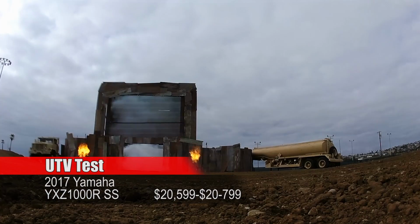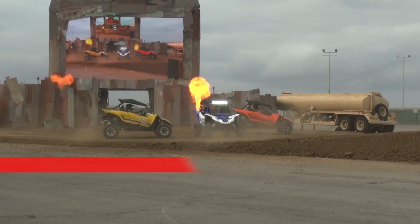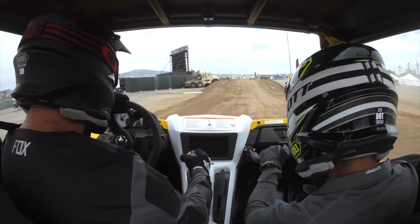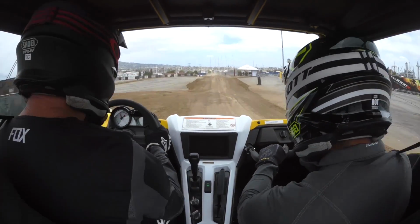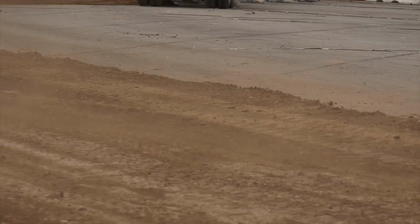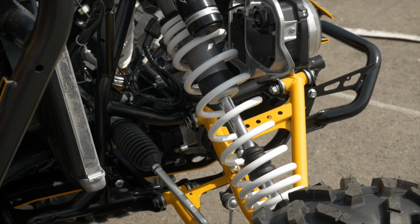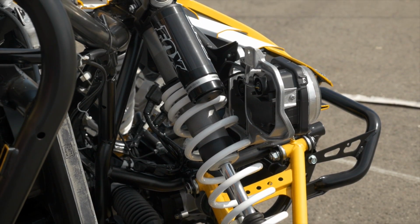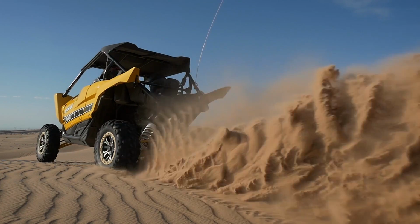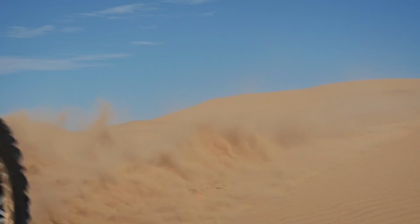Last year, Yamaha launched the all-new YXZ1000R. A true driver's machine, it combined the first 5-speed manual transmission found in a side-by-side with an engine featuring a screaming top-end focused power band. The engine came wrapped in a stout rigid chassis with fully adjustable Fox Podium RC2 shocks. The YXZ1000R delivered a level of control to the driver never before available in a UTV.